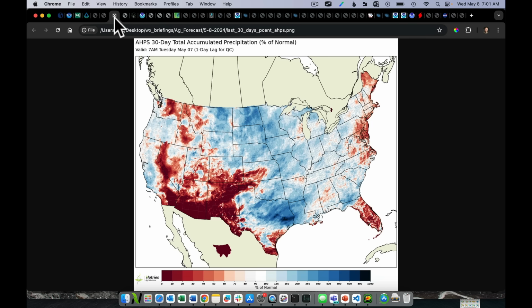Okay, thinking all of that through, let's look at the last 30 days as a percent of normal. So again, this is the result. And you notice that there is much more area across the country that has had a normal to wetter than normal spring. Some places extremely wet. I'm thinking about this whole region down here in Texas that's had somewhere between 600, in some places nearly 1,000%, of normal precipitation over the last month.